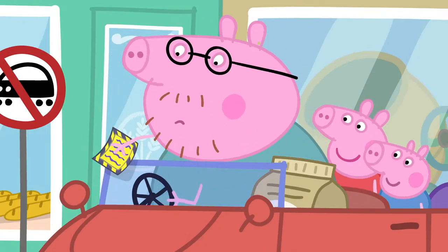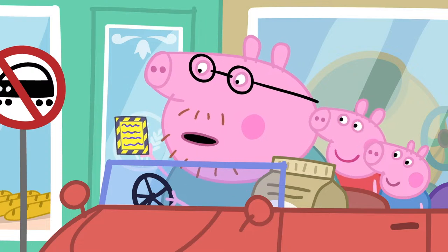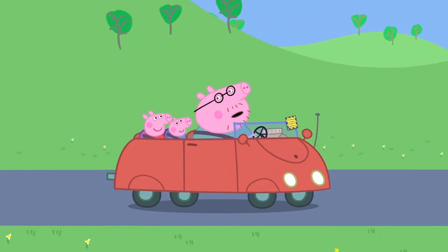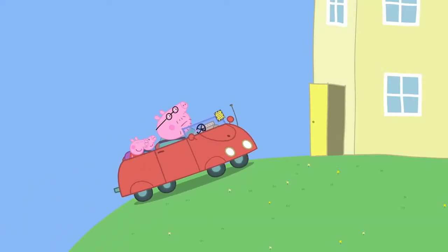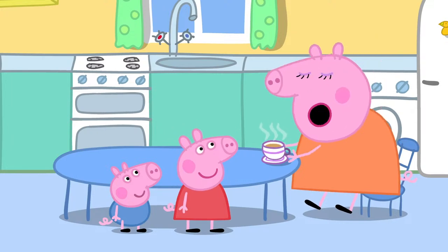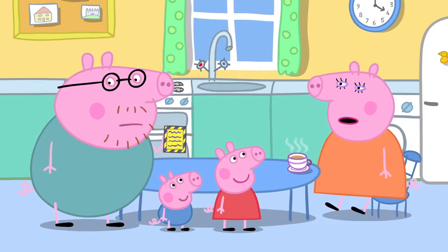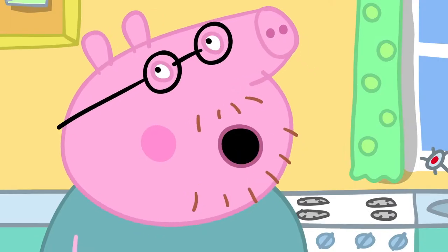Bye-bye. Oh, what's this? It's a parking ticket. Daddy, is a parking ticket like being told off? Yes, Peppa. It's like being told off. Mummy, Mummy, Daddy got a ticket. That's nice. What did he get a ticket for? The cinema or the circus or... I got a parking ticket. Oh, well, hopefully it was just a mistake. Oh, yes. Maybe it was meant for someone else.